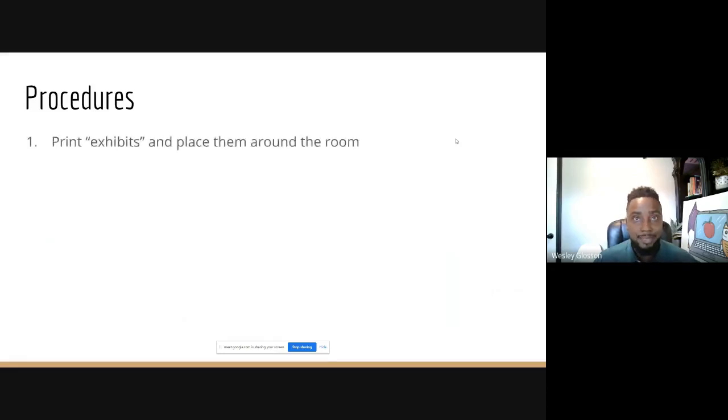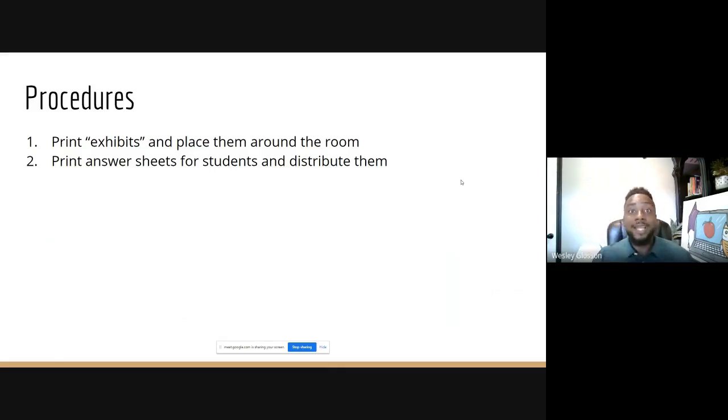You print the exhibits out and place them all around the room, staple them or tape them on the boards, on the walls. You print their answer sheets and distribute them. Make sure that you let students know that everybody's not starting at Exhibit A, because what will happen is students will be at Exhibit D for their start, but they'll put their answers for Exhibit A, and then they'll have to erase, and it's just going to mess everything up. So make sure that they're answering the questions on the exhibit that they are currently at.